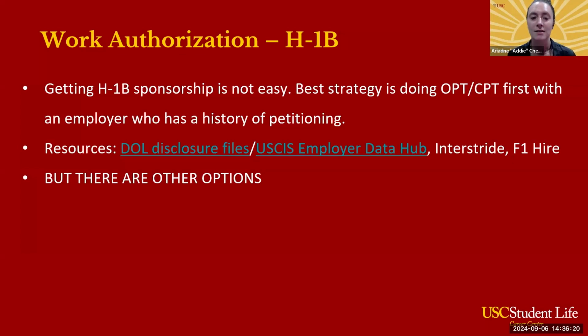finding a company that has an office in your home country as well as the US, or a third country as well as the US, and working in that other country first, and then trying again for H-1B, or maybe your company will eventually apply for a different type of visa for you to transfer to the US. There's a lot of different types of visas out there. I'm not an immigration lawyer, but I do work with one who hosts a lot of workshops for our international students, including some workshops on our website, past recordings that you can review. There are other paths to working in the US besides H-1B, so definitely check those out.